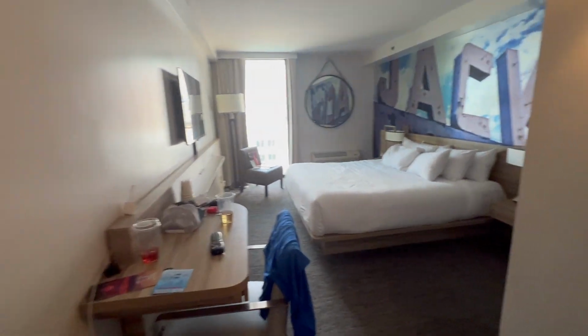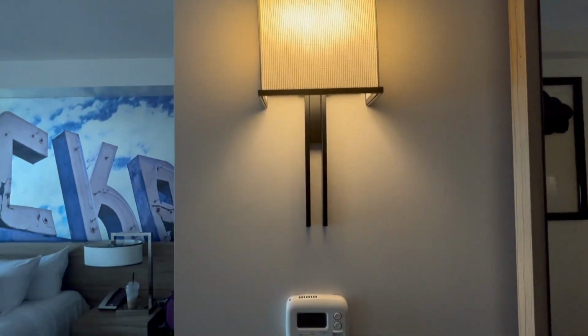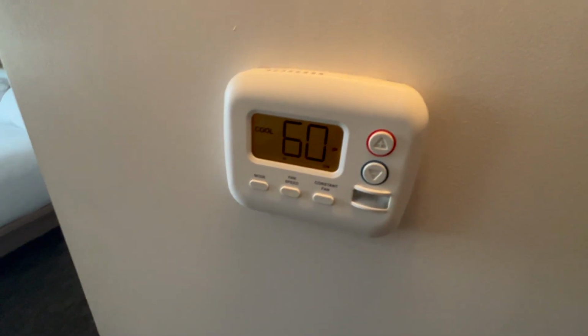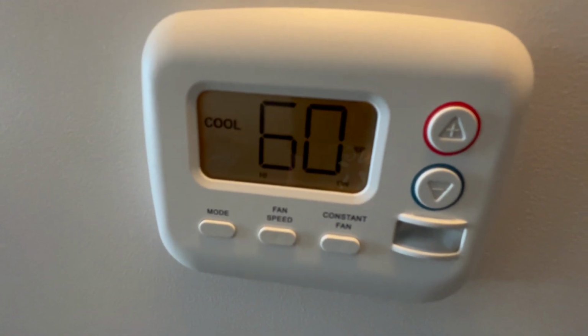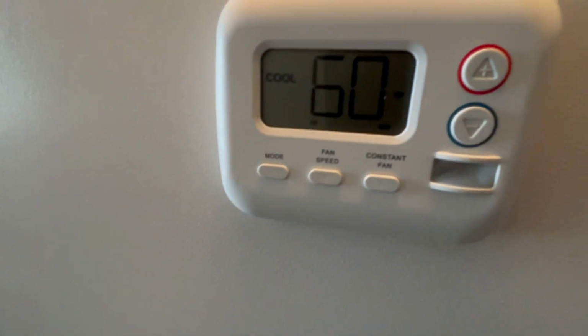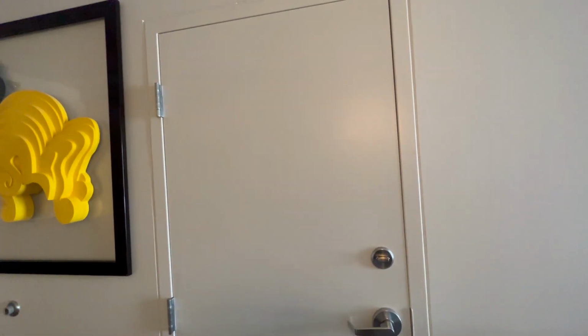And as we enter the room, folks, we got right here a very nice lighting fixture. And we got a really nice thermostat. And I'll be honest with you, this thermostat has kept this room pretty cool. And you got constant fan, which works, kind of helps with a little white noise. You got fan speed and you got mode. I keep it on 60 because I like to keep the room cool. And across from that, you got your connecting room door to the next room. If you had somebody next door, you could join rooms together.